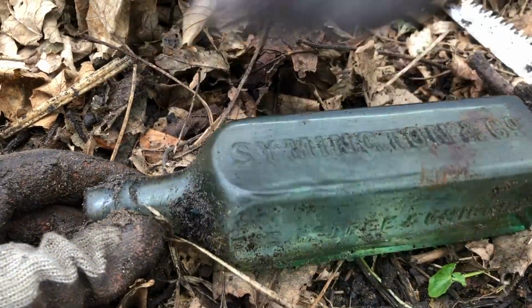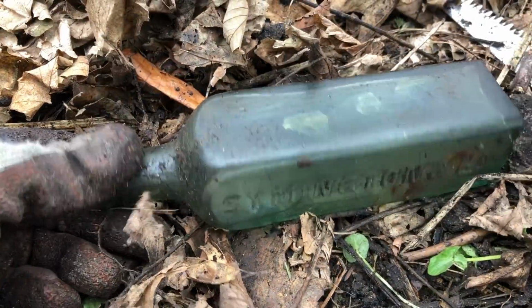Just had this off the bottom. See the sand. Symington, Coffee and Chicory, Edinburgh, drippy lip, undamaged.